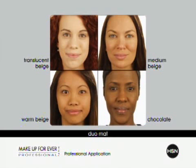You will find yourself somewhere here. Translucent beige is the top left. That would be the lightest, followed by the medium beige, which is the top right-hand corner of your screen. And then, of course, warm beige and chocolate is available for the darkest skin tones.